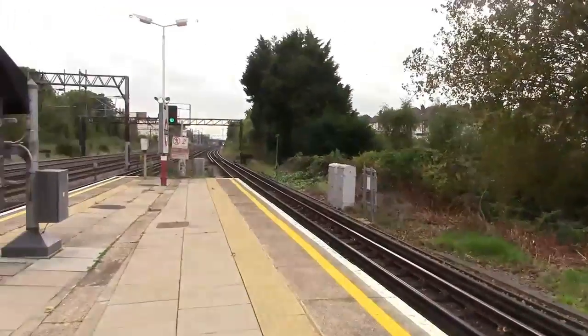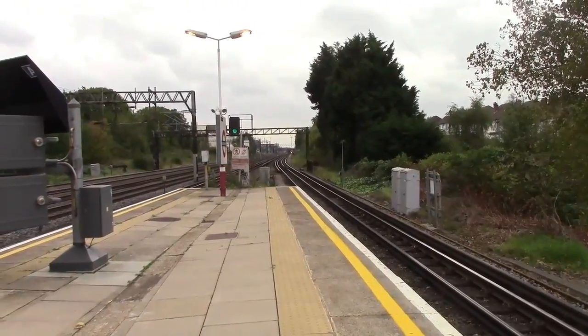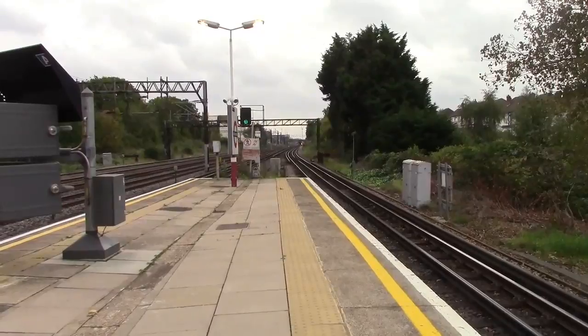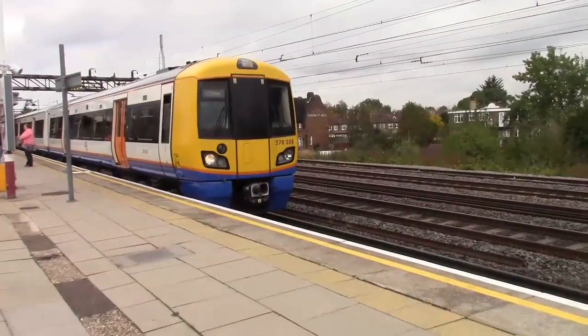And also approaching shortly, actually coming in now, as you can see, is going to be the 1302 London Overground service to Watford Junction, and also departing is the 1301 to London Euston.